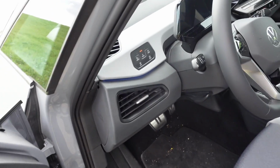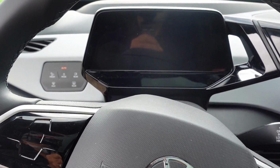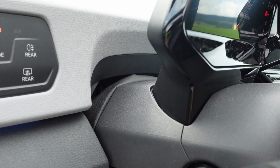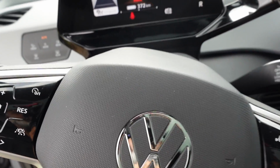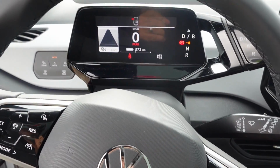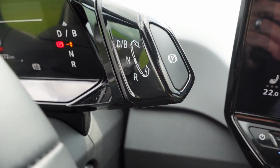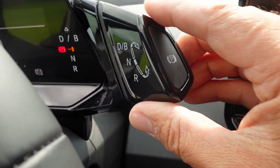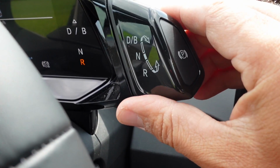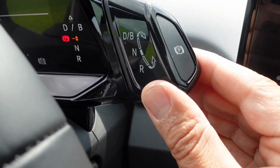Let's step into the cabin now, have a better look at the driving position. This screen here is actually part of the steering wheel column, so whenever you adjust the steering wheel, it goes with it. Very fancy and clever position for this selector, where you can select to go forward, neutral or reverse, and that's the parking button, one of the few buttons, as I said earlier.